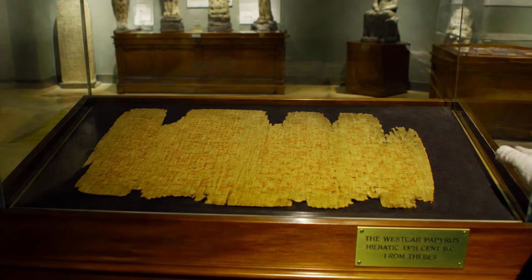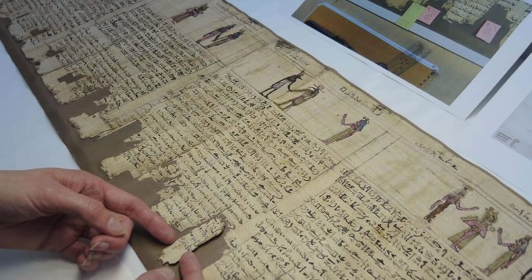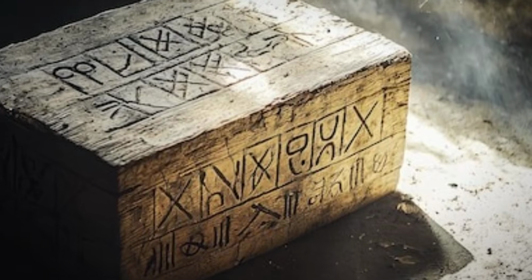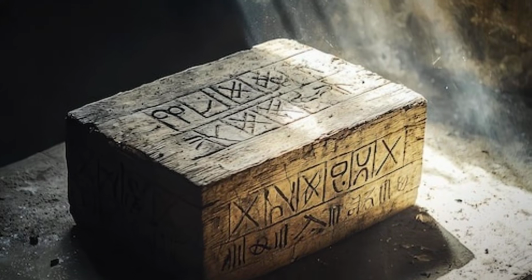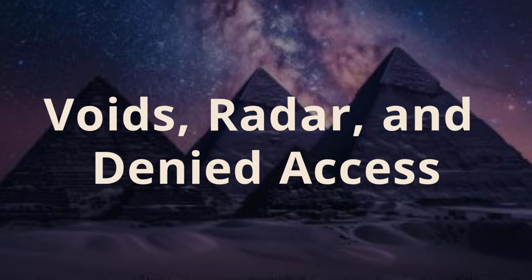The Westcar Papyrus is describing a technology for moving stone using directed force. The text does not call it magic. It calls it a secret, a kept secret, a secret stored in a chest. The part that shouldn't be possible is what modern physics confirms.